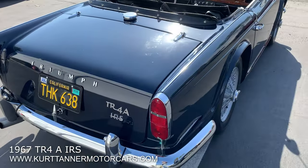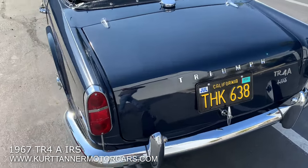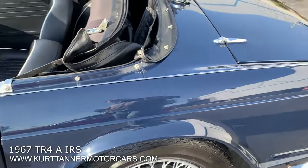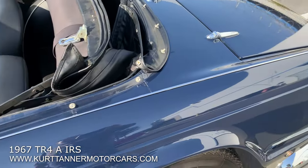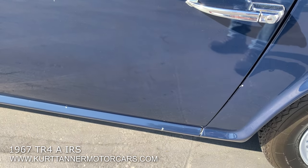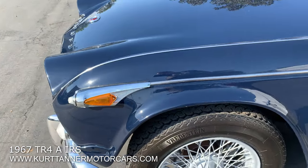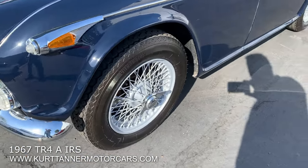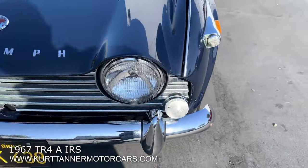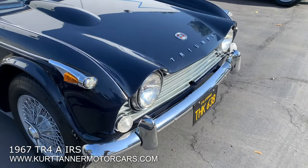TR4A IRS, final year, in royal dark blue with black interior, really lovely colors. Not much going on paint-wise, just really nice paint and chrome all the way around. A couple of little chips here on the driver's side around those edges, but just typical, maybe just seatbelt stuff. But really lovely paint, lovely chrome, great set of Rettersteen tires on correct 60 spoke wire wheels there. Excellent front bumper, nice grill.